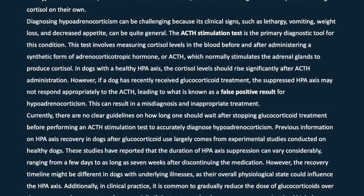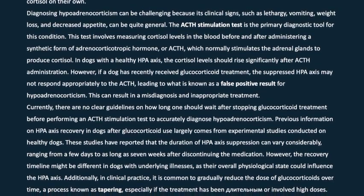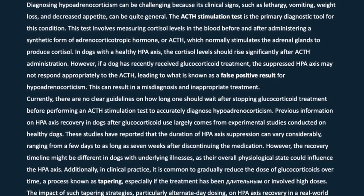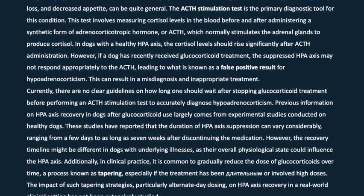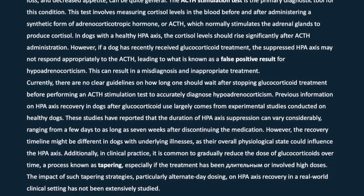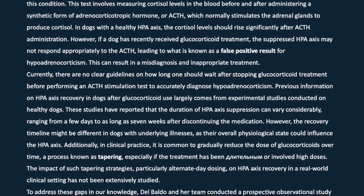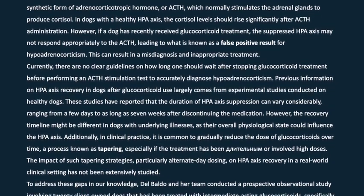However, if a dog has recently received glucocorticoid treatment, the suppressed HPA axis may not respond appropriately to the ACTH, leading to what is known as a false positive result for hypoadrenocorticism. This can result in a misdiagnosis and inappropriate treatment. Currently, there are no clear guidelines on how long one should wait after stopping glucocorticoid treatment before performing an ACTH stimulation test to accurately diagnose hypoadrenocorticism.